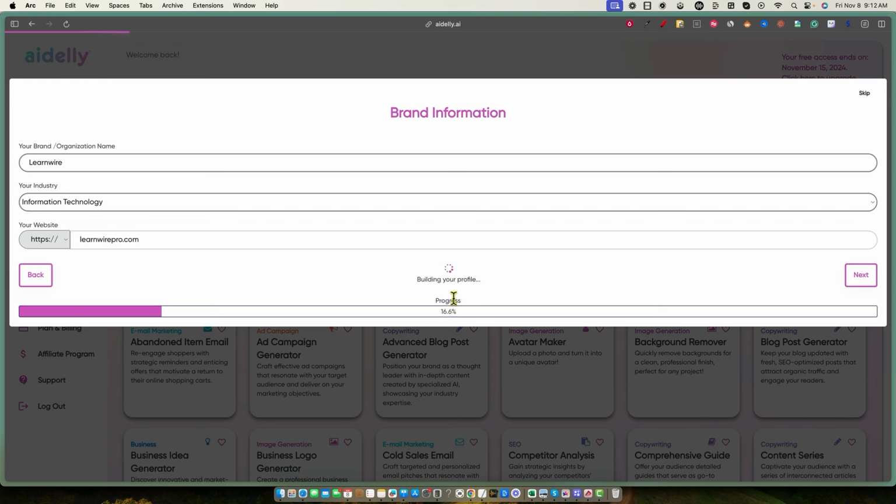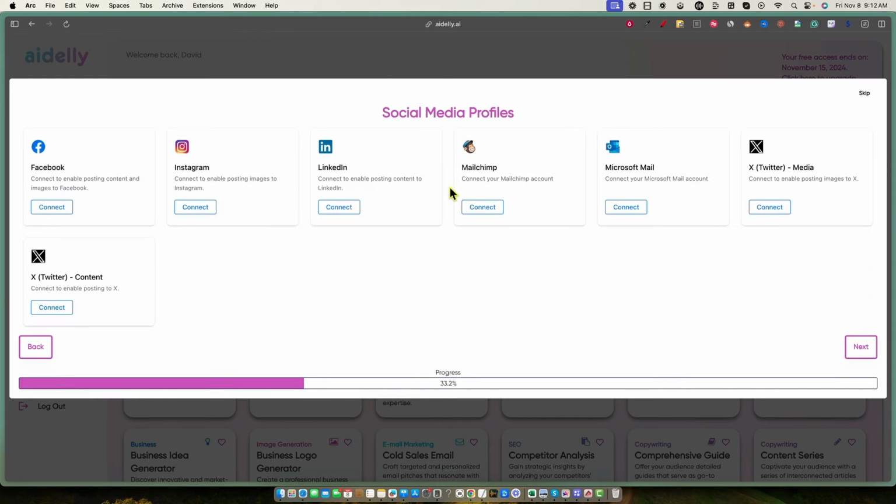It's building our profile based on those 3 things. Let's see what it says on the progress after it updates. At any time, you can go up here and push the skip button if you want to skip. You can see the line up here that whatever it's doing, it's building a profile, which is taking some time right now. All right, so we're at 33% done now.